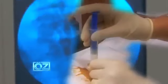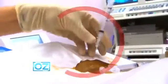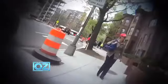Doctors perform epidural steroid injections 9 million times a year on patients desperately seeking relief for their pain. But here's what most people are never told. Epidural steroid injections are not FDA approved. But some back pain clinics tell their patients the opposite, as we documented with our hidden cameras.